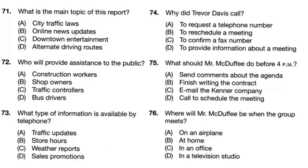Number 74. Why did Trevor Davis call? Number 75. What should Mr. McDuffie do before 4 p.m.? Number 76. Where will Mr. McDuffie be when the group meets?